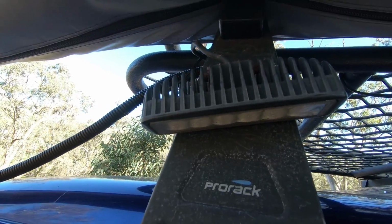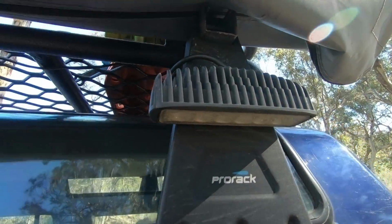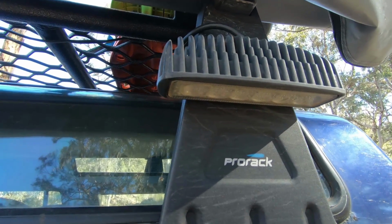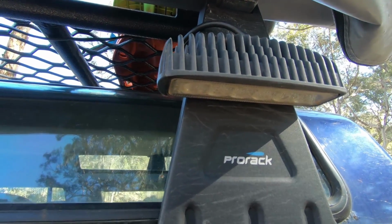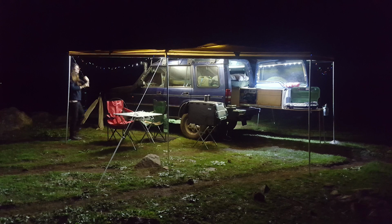Lights on the side of the vehicle. I've noticed on the roof rack you've got 2 on each side, is it 2? Yeah, 2 on each side. They light straight down? No, I can swivel them around and angle them, face them whichever way I want. When I have the awning set up, I'll face them up because it gives a nice, warm spread of light. Nice ambience for the camp.